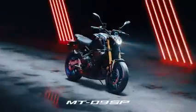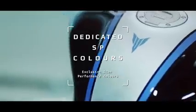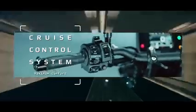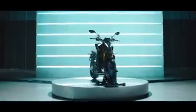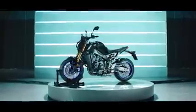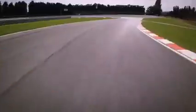Off the back of the MT-09 update, a new SP version was also announced, with a dedicated SP paint job, an Öhlins rear shock and upgraded KYB forks, cruise control, and some premium finishing details. This one comes in at £10,199. Last year, KTM launched the 890 Duke R, which is their top-spec middleweight road bike, and I absolutely loved it.